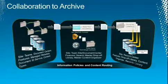And this is when you need to start thinking about information architecture. We'll jump into this in some slides down here. But, you know, is it functional, right? Does it make sense to do it by business unit? Does it make sense to do it by year, right? So those are some of the things you need to think about when you're structuring your databases on that end of the spectrum. It's really about what your information architecture looks like there. And across all this, you're going to be leveraging your information policies and the content routing.